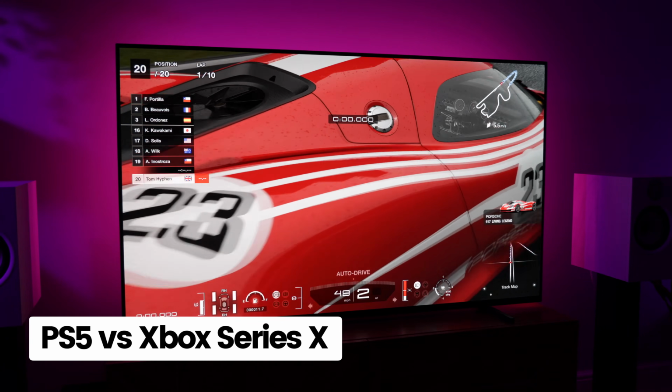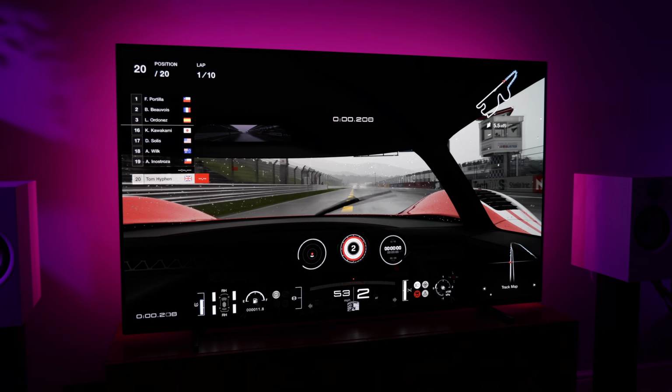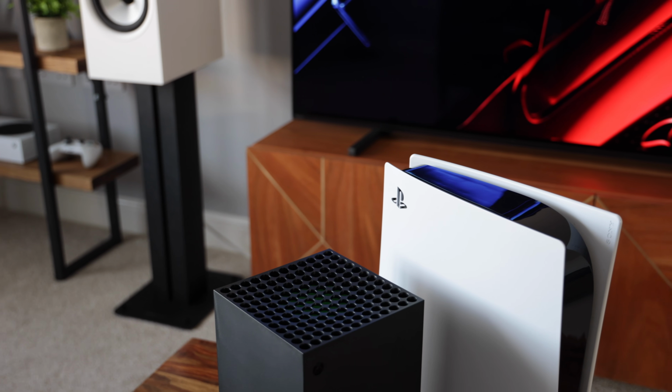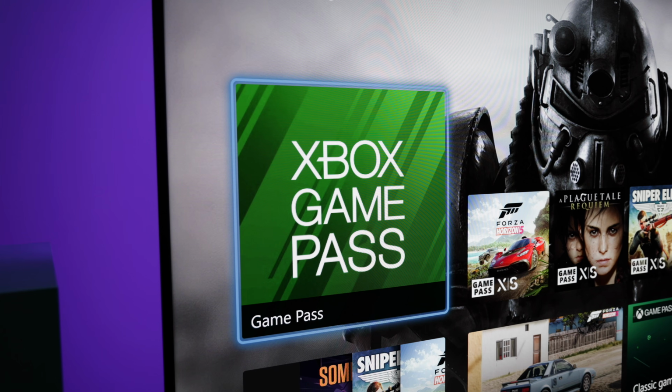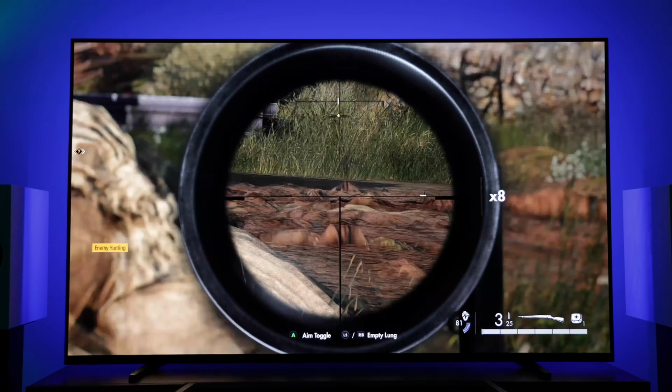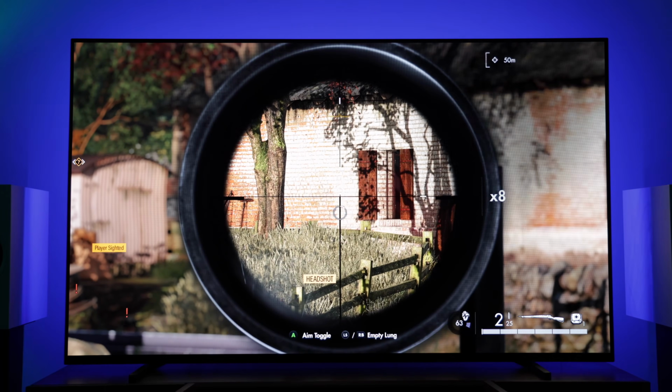PS5 and Xbox Series X are the two premium consoles on the market right now. Whilst both are great machines, each console does have their own strengths and weaknesses. In this video we're going to compare key aspects of both platforms, evaluate where they need to improve, and see which is the overall better buy in 2023.